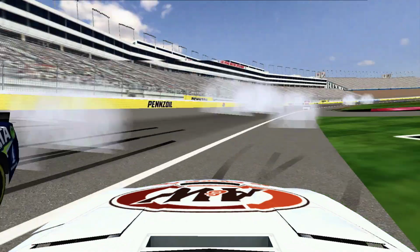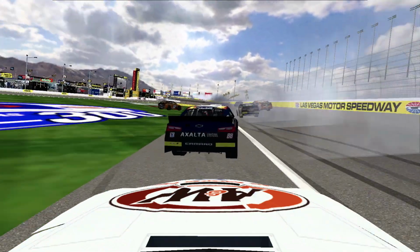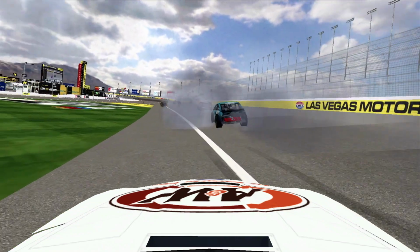34 just came in way too high. Logan, good idea to come in. He'll probably have to go to the tail end of the longest line for pitting when it was closed. Yeah, that's a risk for reward, so not bad.